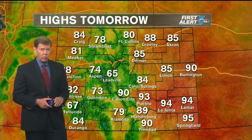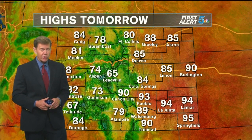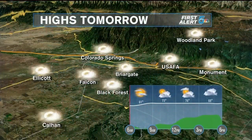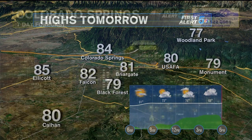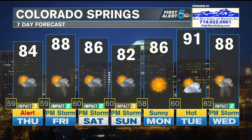We'll have partly to mostly cloudy skies overnight tonight. Some of those clouds helping us trap some of the heat we generated today. That's why it's going to be unusually warm in some areas. Tomorrow, a couple degrees cooler than what we had today, but it's going to be a humid day. Breezes out of the north-northeast anywhere from 10 to occasionally 15 miles per hour across northern El Paso County. Enjoy the dry air while you can, because you're going to see thunderstorms roll across your area tomorrow afternoon into tomorrow evening.